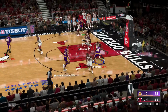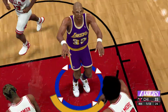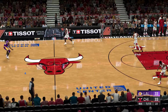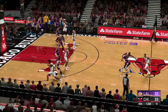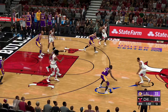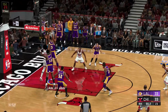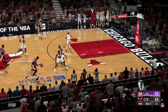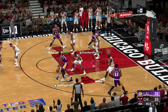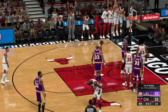3-on-3. Johnson draws the double. Rose with the block. They retain possession. Yep, that one goes in there. 1:12 left in the fourth quarter. Goes up on the high post. And again, no good by Chicago. On the wing, Johnson, guarded by Pippen. Pippen against Johnson. And so it looks like the Lakers will retain possession here.